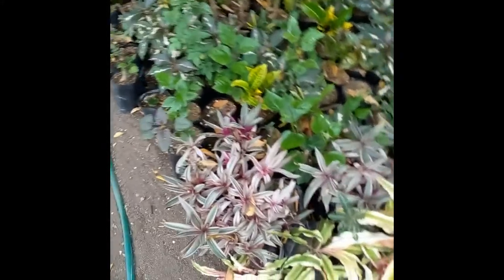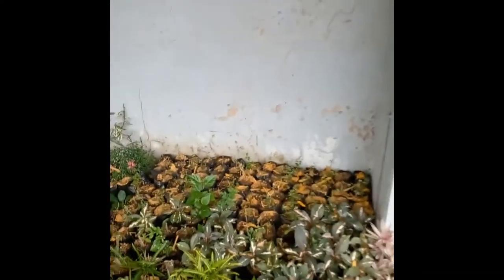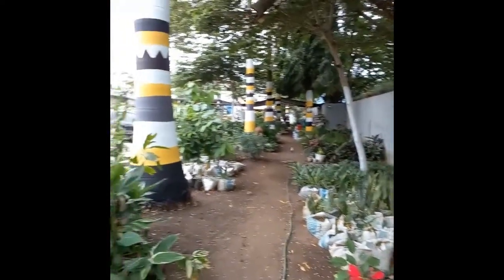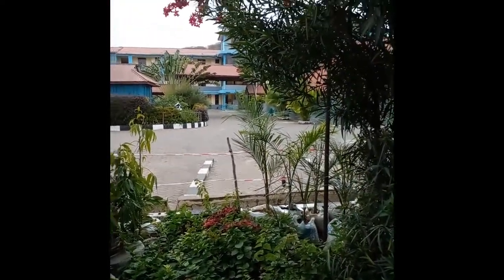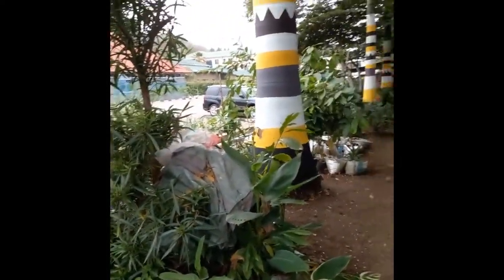Nice rocks. Some nice ground covers. Look at these. What I love about this nursery is that it's so neat. It's so well kept. Some of the nurseries I've been to, they're a hot mess. They're unorganized and not well kept. And there are no examples of how beautiful some of the things can grow, because some of the things are out here in the landscape, and you can see how they grow, the nature of their growth. Because I'm still learning the plants here in Tanzania.